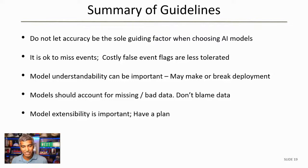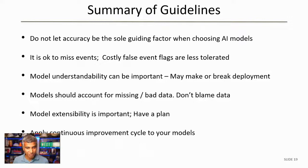Model extensibility is important. So don't build models that are difficult to add new features or new data channels to. For some of the black box models, I can understand that it may not be that easy, but have a pipeline where, when new data comes in, there's a plan for actually retraining the model, and you have the old data as well. So think about that before you start your project.